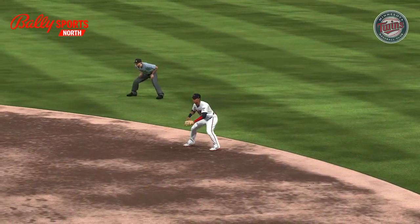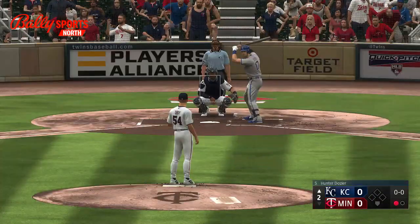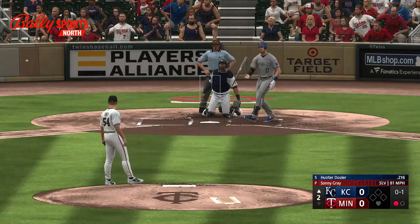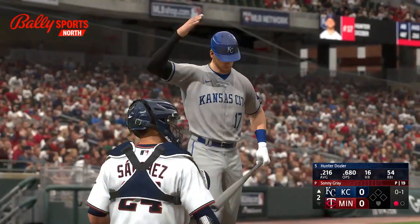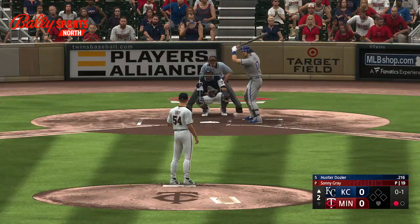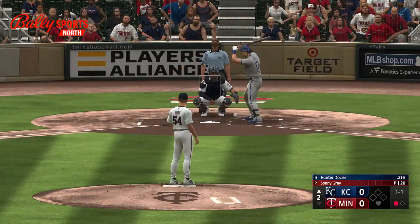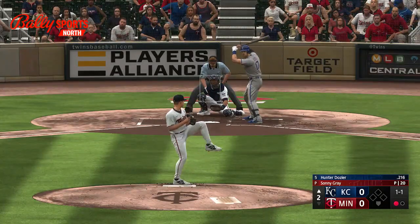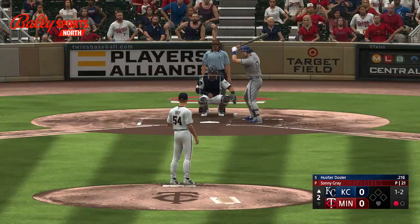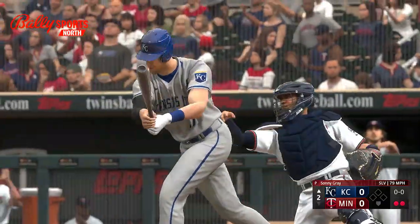The designated hitter, Hunter Dozier. Here's Hunter Dozier to the dish. That one fouled off. One down, bases empty. That's inside. And it's a ball and a strike. Swing and a miss as he was out front that time. The windup, the pitch. Swing and a miss. Struck him out. Two down.